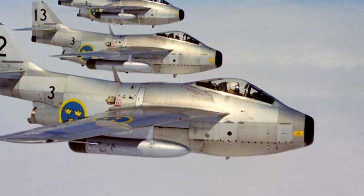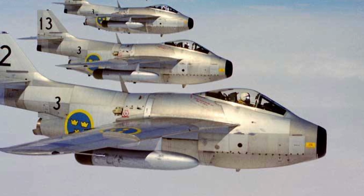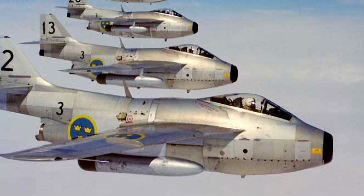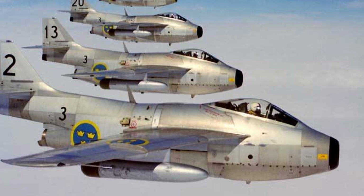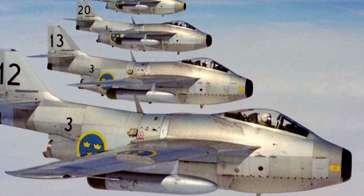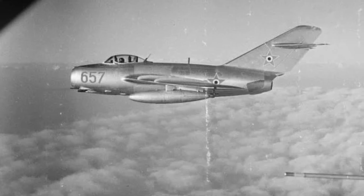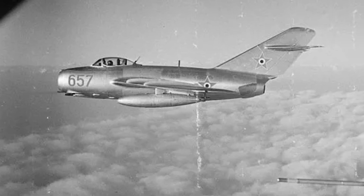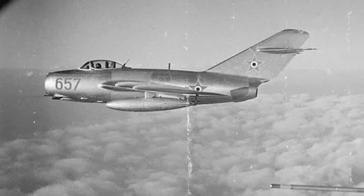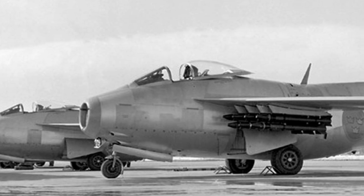In conclusion, the comparison of the Saab 29 Tunnan and the MiG-15 highlights the differing priorities of their designers. One focused on versatile, low-altitude defense, and the other on high-speed, high-altitude air superiority. While the MiG-15 proved to be an outstanding air superiority fighter, dominating the skies in conflict zones like Korea, the Tunnan's more versatile approach served Sweden well in its neutral stance.